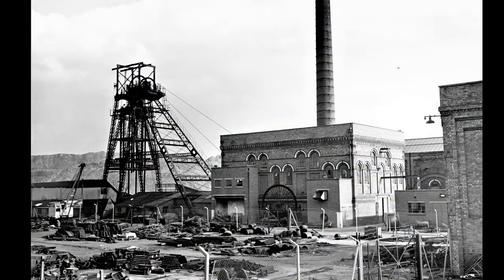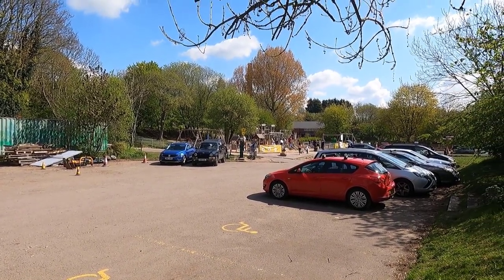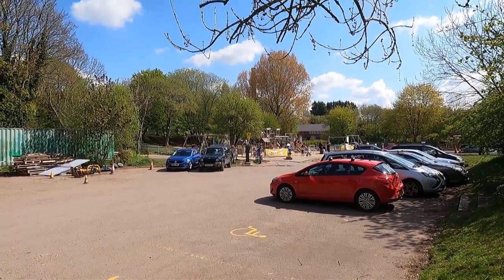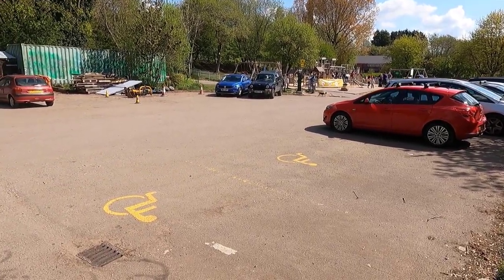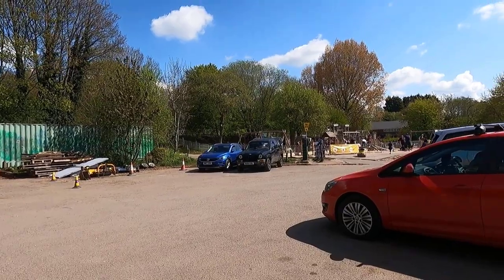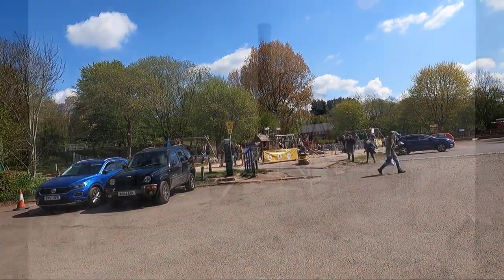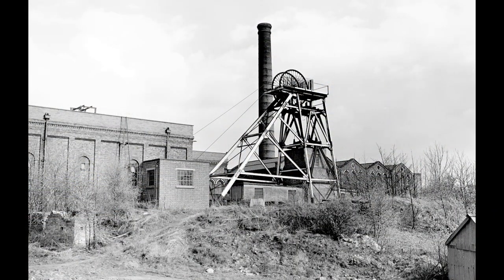And this is a photo of the winding house behind the downcast shaft and the stockyards, and the red arrow shows the slag heaps. And now we're on the lower level of the car park in front of the children's playground. And this photo shows the winding house again to the left, and the upcast shaft in about the same area.